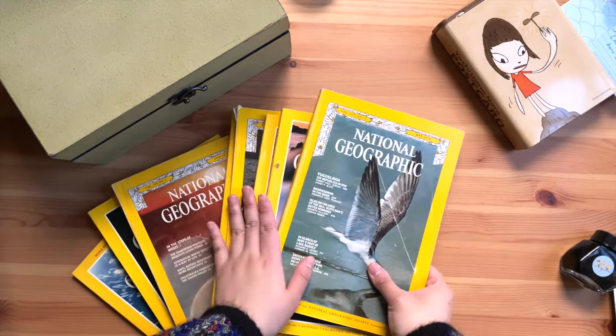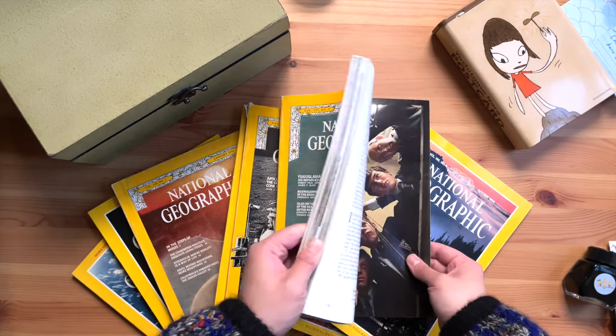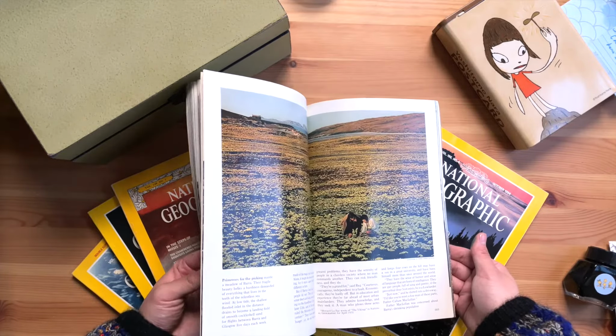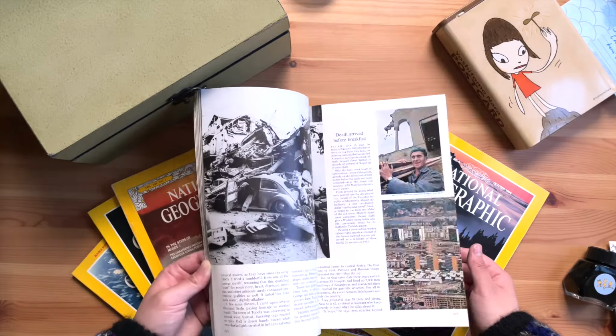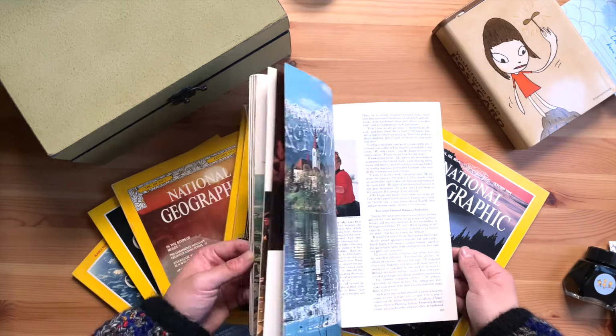I also used to collect vintage National Geographic magazines to collage with when I was in high school, so sometimes I decorate my letters with pictures from here. Some of their photo shoots, especially of people, can be problematic, but they have good nature shots at the very least.